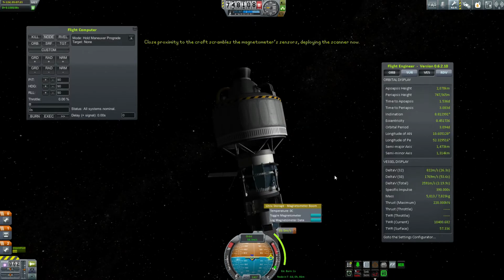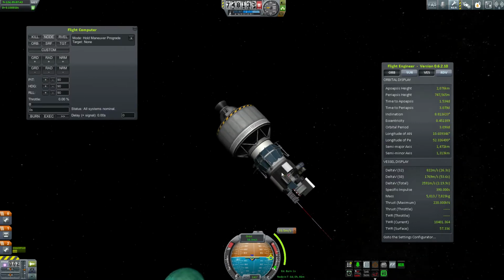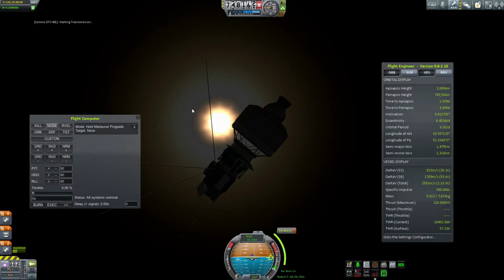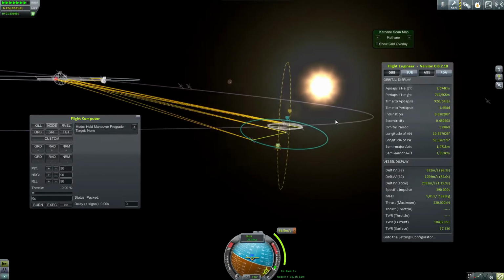But I built this to be a pretty capable little probe. I do put mystery goo containers and materials bays on them. I do transmit, which is kind of a waste because the science return on a transmit versus recovery is so pathetic that I can definitely tell that's a little bit to discourage people from just transmitting like they used to.